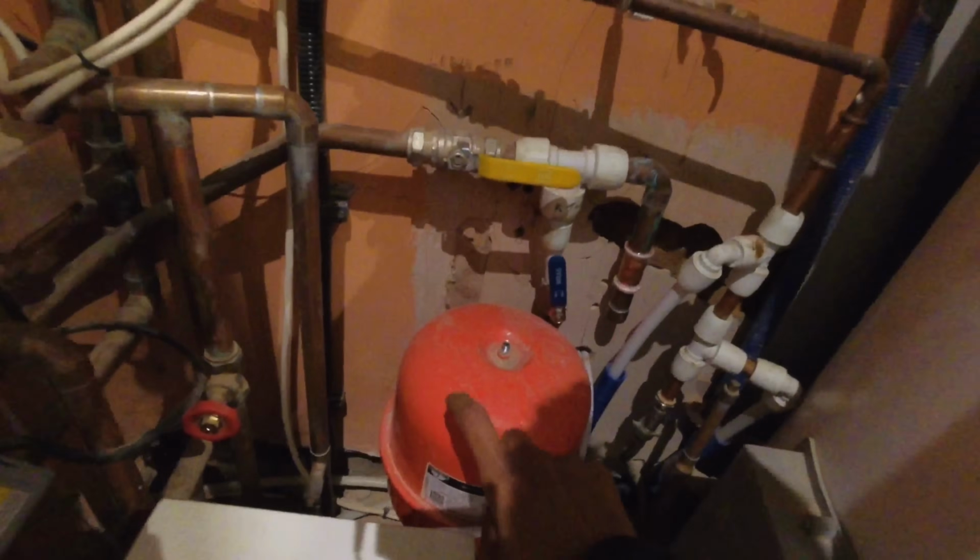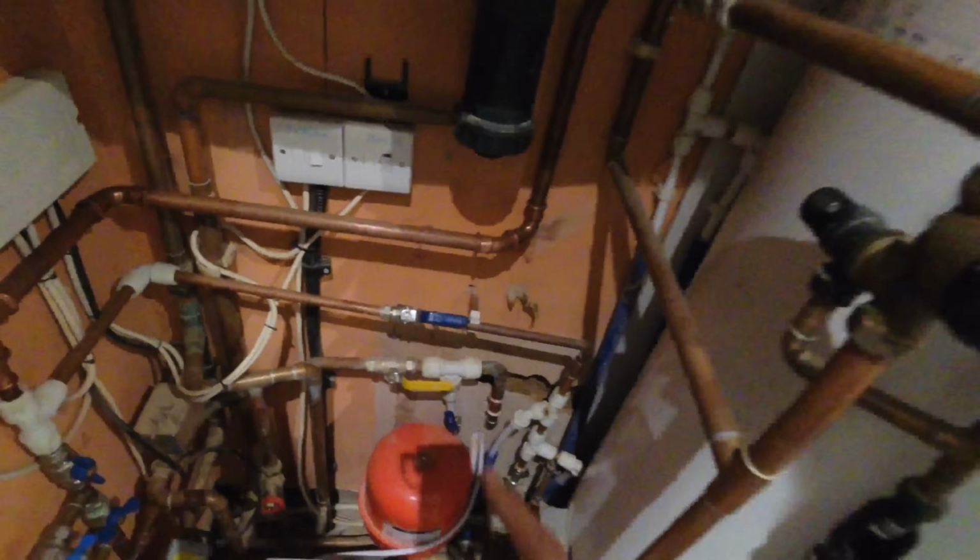I mean, this external vessel, that is rock solid, so that needs repressurizing, which is fine because where I'm going to be partially draining the system to change the radiators, I can recharge that at the same time.